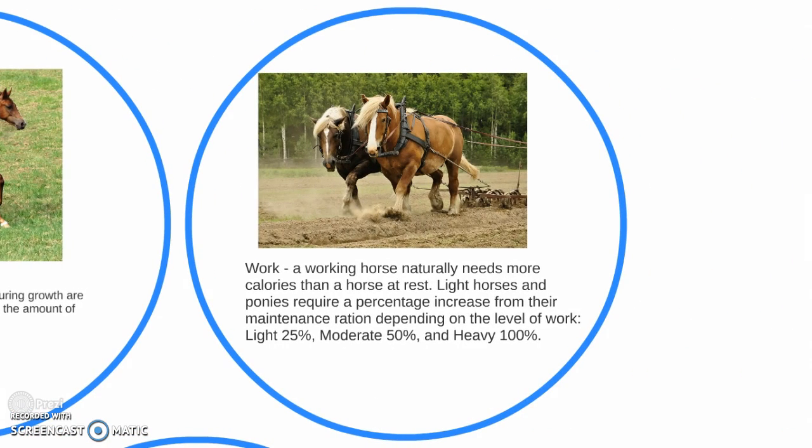Work. Now, of course, work does not necessarily mean pulling a plow like in this picture. It can be just riding around. But a working horse naturally needs more calories than a horse at rest. Light horses and ponies require a percentage increase from their maintenance ration depending on the level of work. Light, 25%, moderate, 50%, and heavy, 100%.